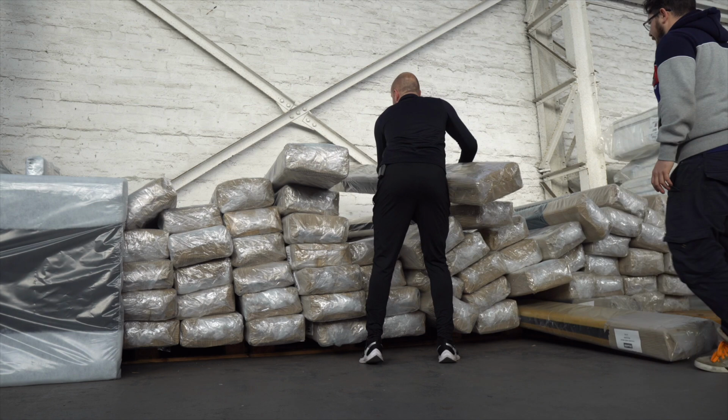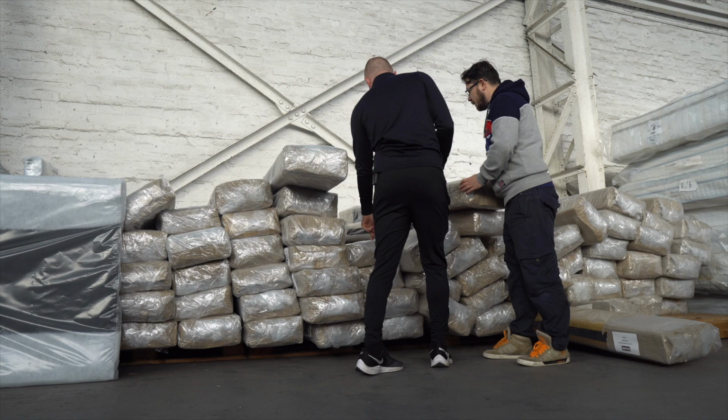This looks like it. Is it? Get the camera. Is it on? All right, okay, we're on. This looks like it. It might not be it. It's going to have a sticker on it. It's going to tell us.